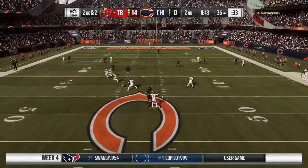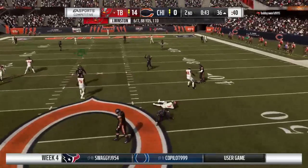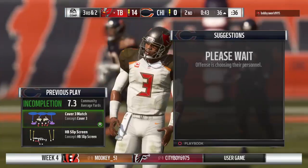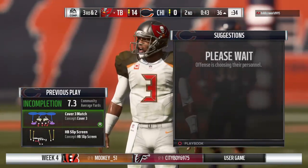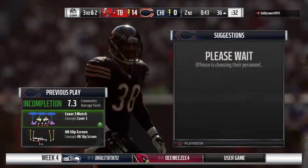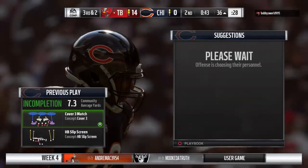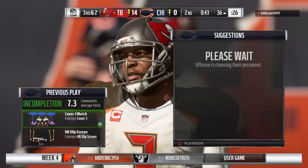Now Jameis on second down. Oh, the ball comes out on the hit, but they'll say it's incomplete. Kind of a fine line when you're setting up the screen. You don't want to throw it too early and have the defense react too quickly. And you definitely don't want to throw it too late. And that way it's not formed perfectly. Got to make sure you hit it just right.